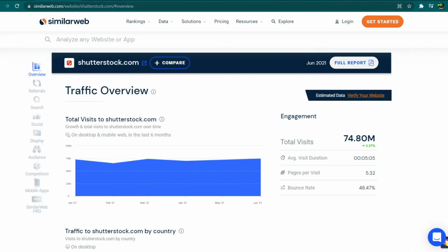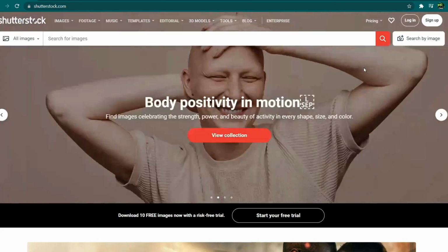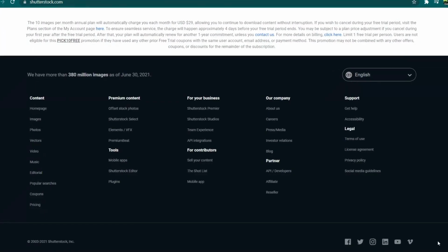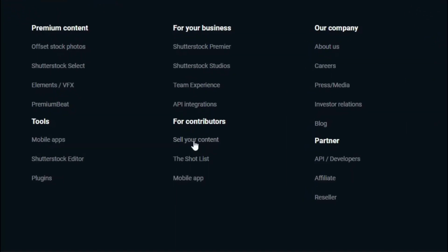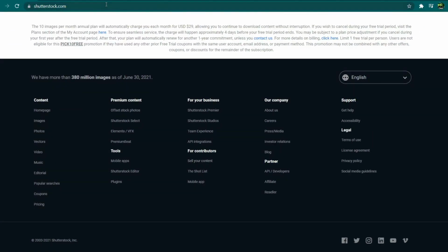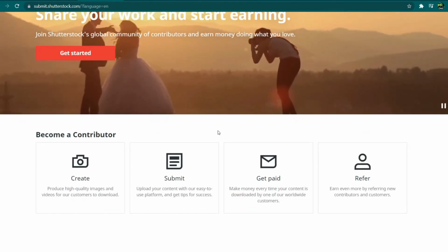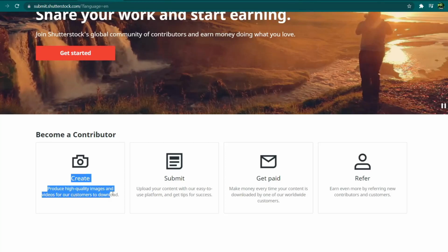Anyway, returning to Shutterstock, I'd like to show you exactly what you need to do when you first get there. And that is to scroll all the way to the bottom and then click on Sell Your Content, which is just below the For Contributors section. This will bring you directly here, and there are a few things I'd like to show you on this page. First and foremost, you can see how this works in greater detail.